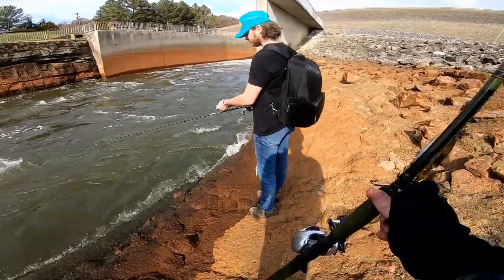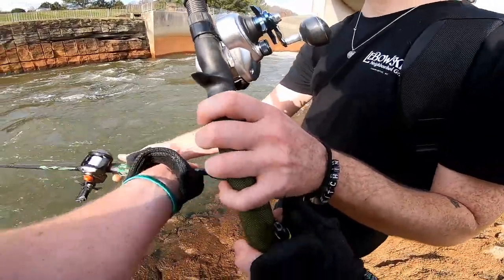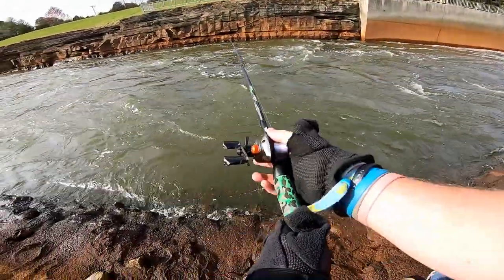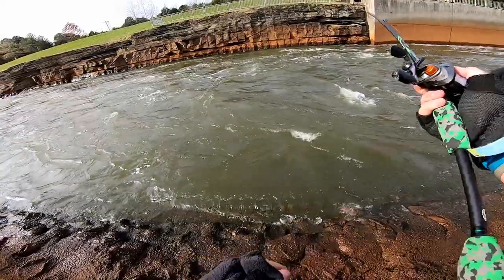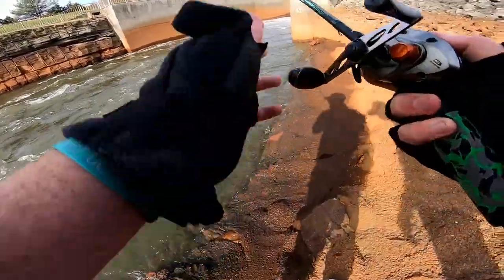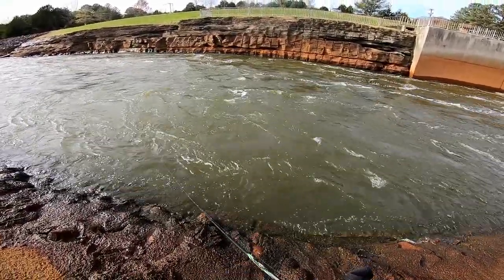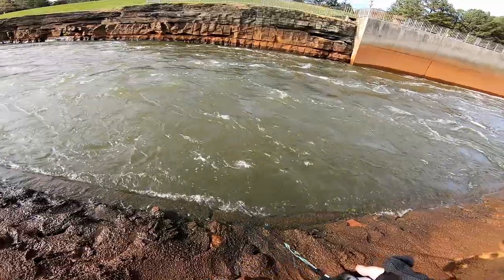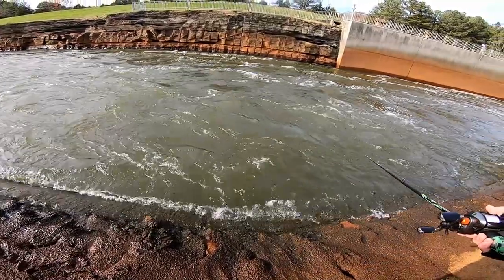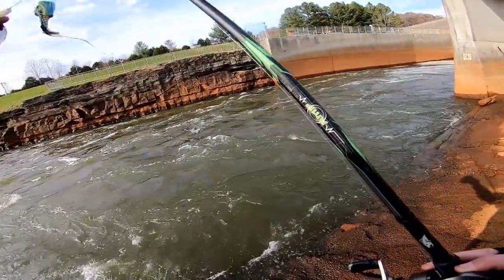Okay. Yeah, you can try this out for a bit if you want. Just be careful, it's got a leader tied on, so it'll rip your finger if you're not careful. Oh, that's way up there. I think I got it. There we go. Oh. Come on, bass. I know a largemouth will hit that.